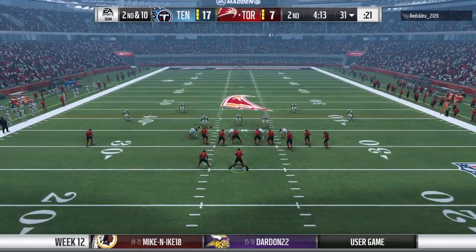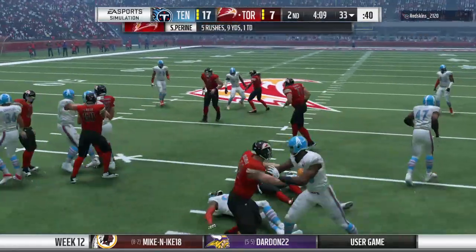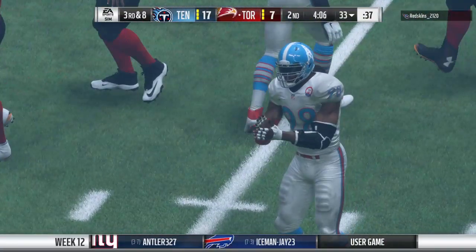Here we go. They'll run it now out of the gun. And he'll get this up only to about the 33. Just a couple there on the 2nd down run. Now they're staring at a 3rd and 8 situation.